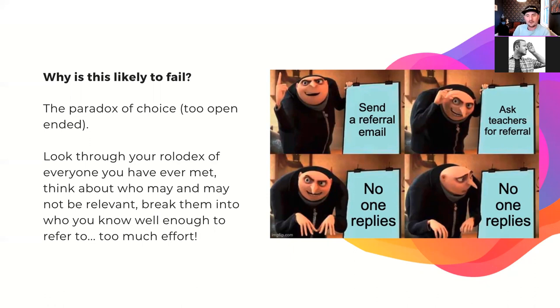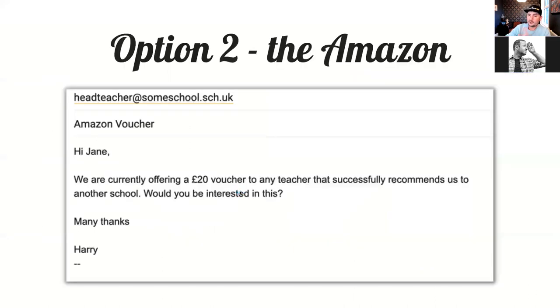But what happens is they refer when another school says, oh, I'm looking for such and such a product. And they go, we use these guys and it's awesome. That's how it tends to work. So option two, you may have also seen this kind of email, the Amazon voucher.